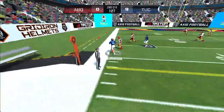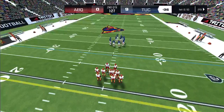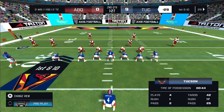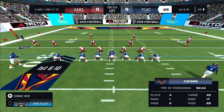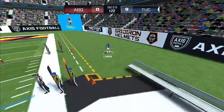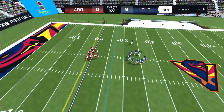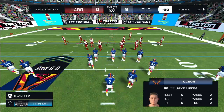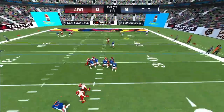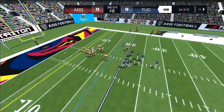Number 14 on the reception. That will move the chains. That's a well-run route and a precision pass for the first down. Number two drops back. The pass connects with number 82. Lining up on second down. Steps into the pocket. Tackle made up near the 18-yard line. That'll be enough for the first down.